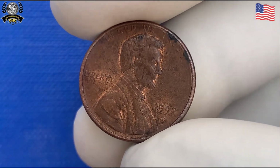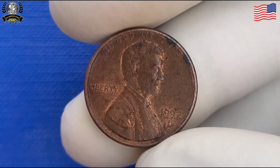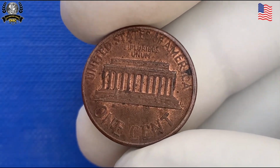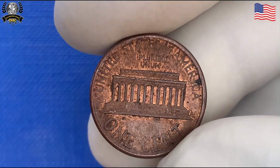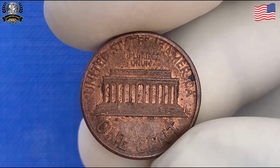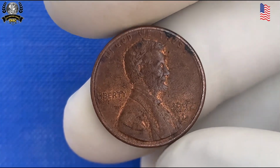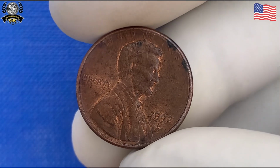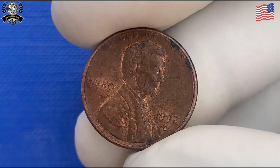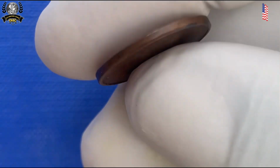Now, this is where things get interesting. While many 1992 pennies exist with the standard wide AM spacing, only a select few have the coveted close AM error. This error, paired with the fact that the coin was minted in large quantities, has created a sense of mystery and excitement among collectors. After all, when you're dealing with millions of pennies, the chance of finding a specific error like this is incredibly slim. For most people, these pennies are little more than pocket change. But for collectors, finding a 1992 penny with the close AM error is like striking gold.